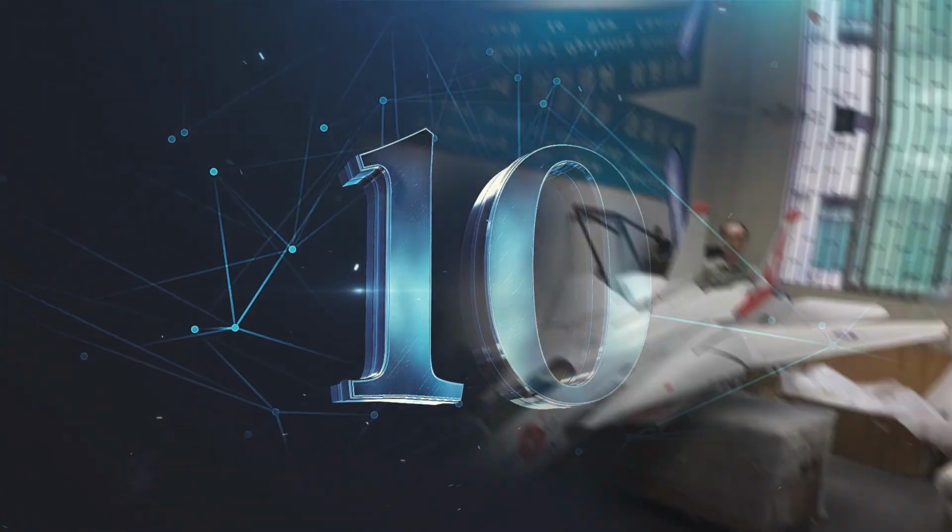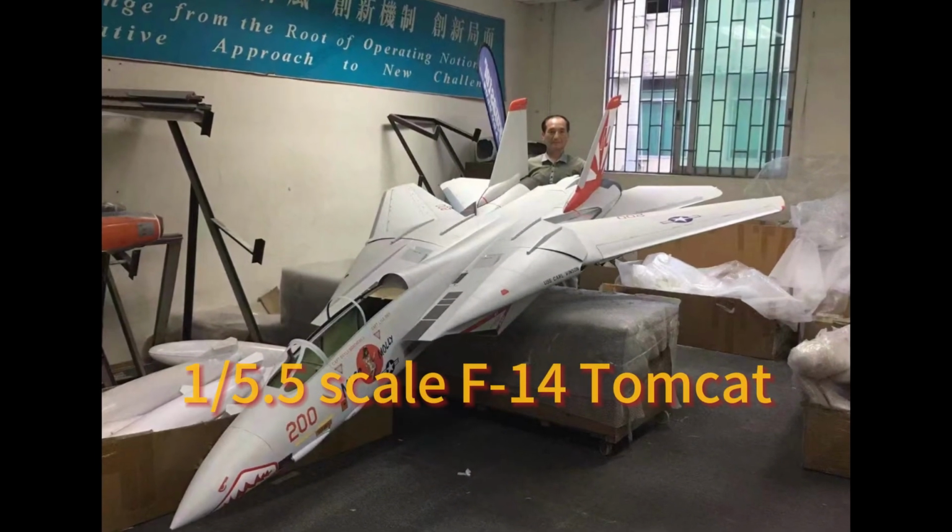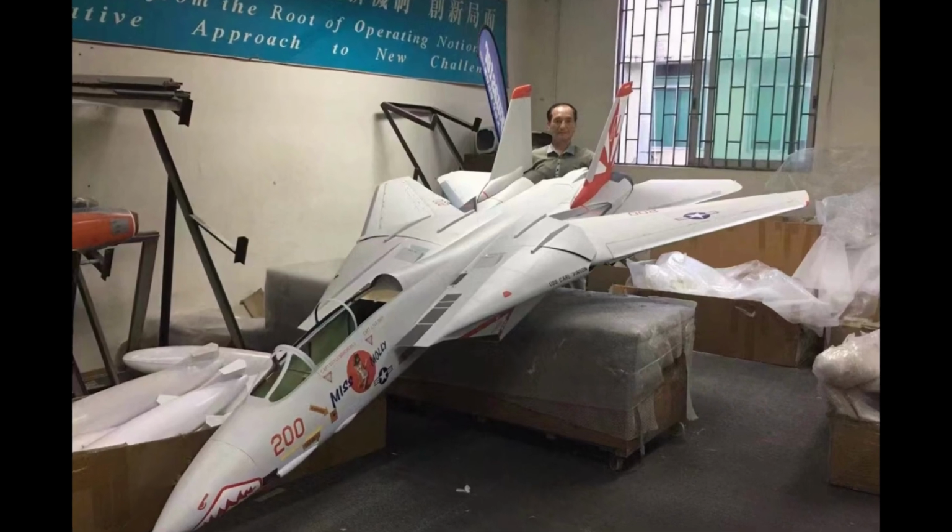Number 10. 1/5.5 scale Skymaster F-14 Tomcat.